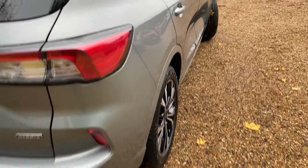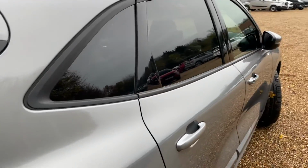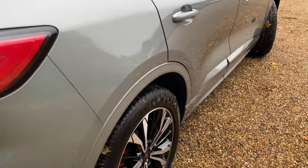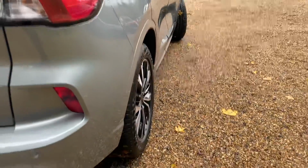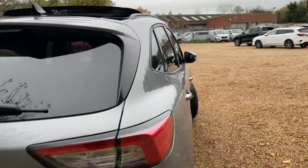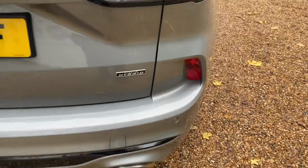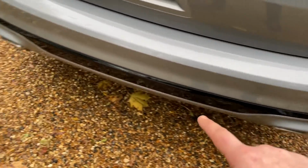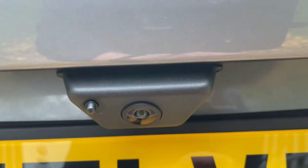Okay, offside rear of the vehicle now. This is the part of the video that I try and give you some beautiful reflections. Unfortunately, it is a miserable day here in rain, so not much sunlight to go at, but I can try and get nice and acute to it. There we are. So we're at the rear of the vehicle now, and again the specification doesn't stop. We've got rear parking sensors along the bottom lip there, and we've got a very, very high quality rear vision camera.